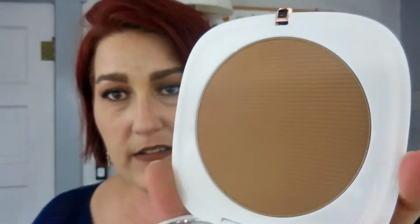I love this bronzer. It is beautiful, and I've used it probably a handful of times. I have a lot of product, but I've used it a handful of times, and you can hardly even tell that I've used it. You can see some swirling in the pan, but I feel like it's going to last forever. It smells divine, and it just sits so beautifully on my face. So I do love this.